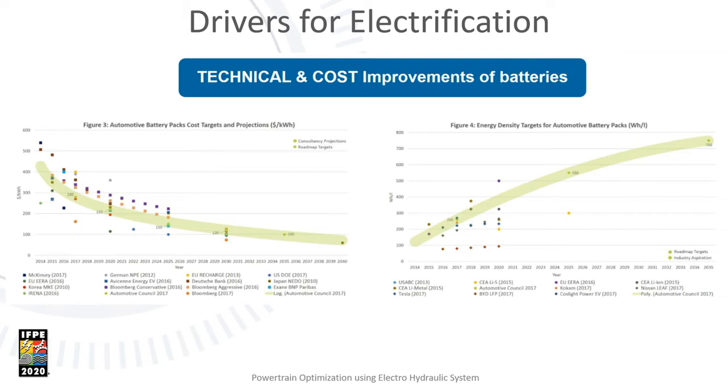Here we see a graph. On the left, we see a graph of cost per kilowatt hour. And we see that the actual results have been reduced by almost half in only the last few years, with projections to further reduce that cost by another half. And it's actually interesting that so far, this technology appears to actually be better than the roadmaps that have been established for it. At the same time, the power density is increasing per size, which allows for easier integration into a vehicle and really optimizing the system based on the customer's needs.